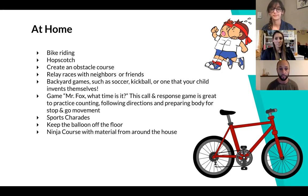So games where you have to call out something to your team members, and a response game like the Mr. Fox what time is it game, really incorporate a lot of stop and go movements, like red light green light does as well.